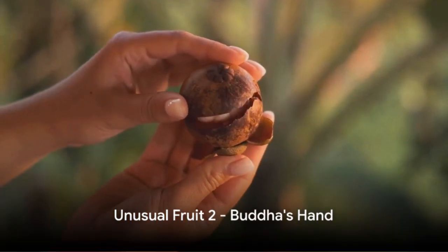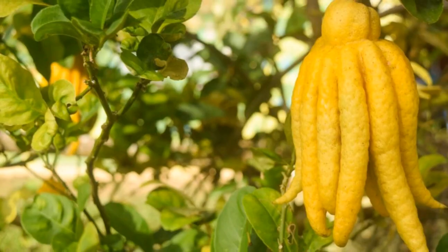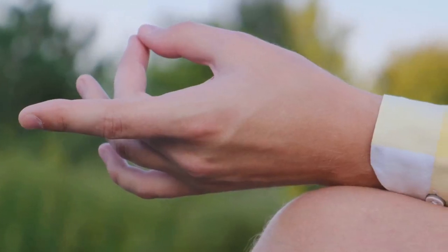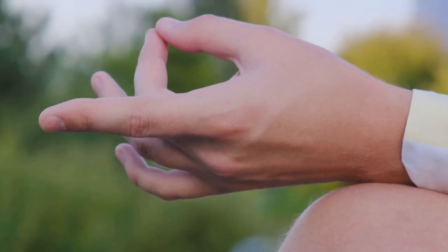Next on our list is Buddha's hand, a citrus fruit more known for its fragrance and appearance than for eating. Its hand-like shape is intriguing, and it's traditionally used for perfuming rooms and clothing. If you're looking for a fruit that doubles as a natural air freshener, Buddha's hand is a fascinating choice.